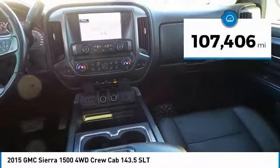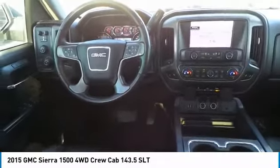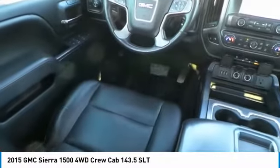This vehicle has less than 110,000 miles. Drive away with a great deal on this vehicle. Call or stop in today.